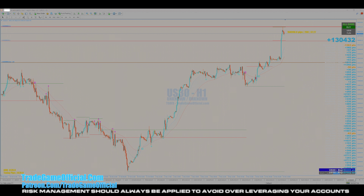Now, if you pay attention to the trade we're currently in, price is now breaking out, going to the moon. And how did we enter? So once again, it's the same situation. Price was going up, it pulled back, it shot up, it went back in.